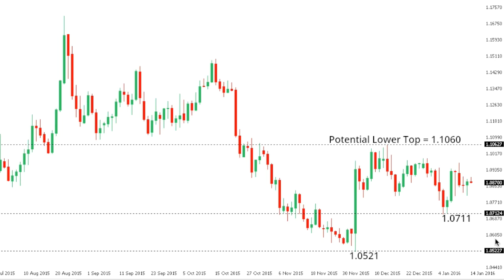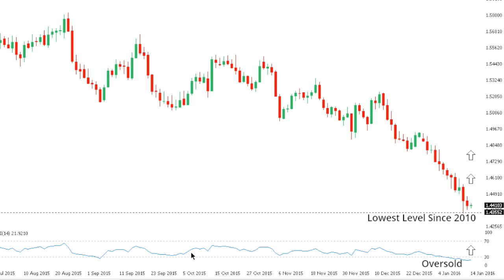Euro dollar. So the euro's taken a bit of a back seat this week, with the market trading in a consolidation while the rest of the market is seeing some volatility. At this point, the key levels to watch above and below come in at 110.60 above and 107.11 below. 110.60 could be a potential lower top, with the market confined to a broader downtrend, and this will be helped to be confirmed on a break back below 107.11, which would then expose the December 2015 base at 105.21 further down. At this point, look for rallies to therefore be well capped, with only a break back above 110.60 to compromise the current downtrend.